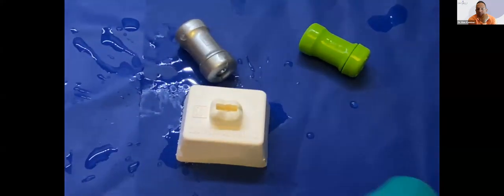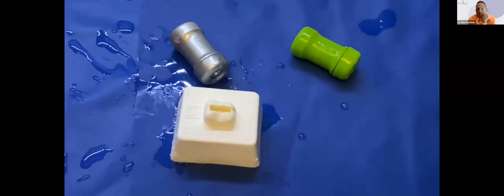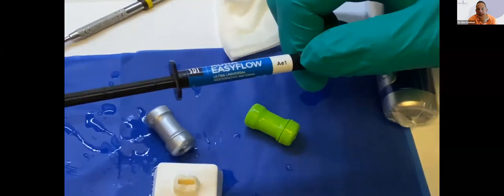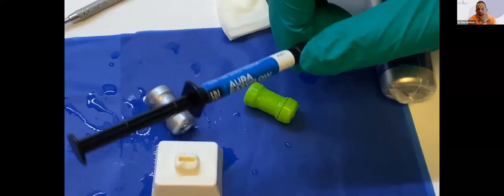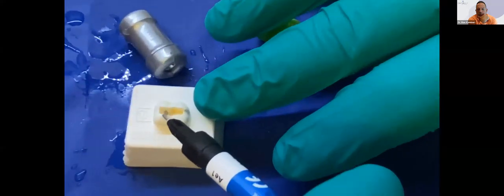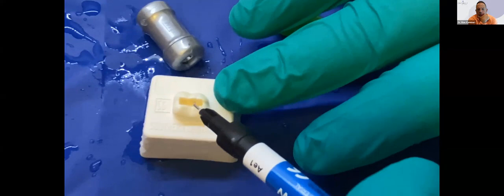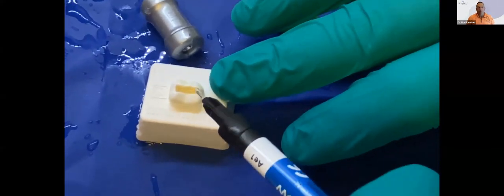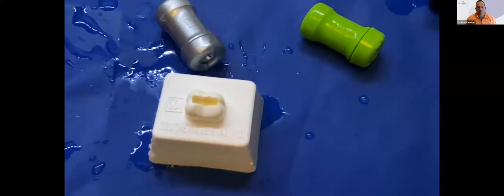So now we've cured our adhesive in place. I'm going to apply one layer of Aura Easy Flow. The beautiful thing about Easy Flow, it has great consistency to it. So I'm going to apply it right over my glass ionomer, a small amount, running up to my dentinal walls. I don't even need to touch it. I'm going to light cure that as well.